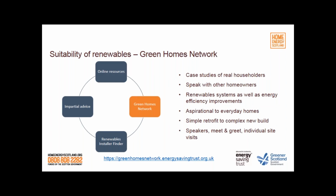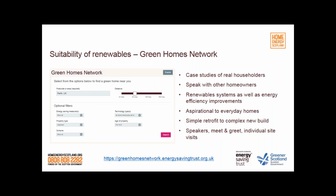Finding a technology that's suitable for your property does not necessarily mean that it's suitable for you. One useful resource that we have to help overcome this barrier is the Green Homes Network. This is essentially a network of properties across Scotland that have installed energy efficiency improvements or renewables. It allows you to not only search and filter properties on the network, but also arrange to speak with one of the owners of the property, and in some cases visit the property itself to see the technology in action and find out whether it's something that would work for you.